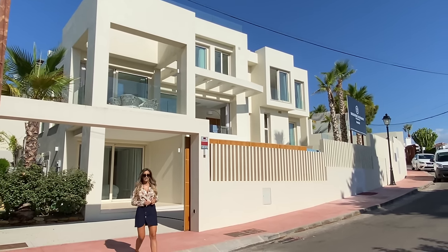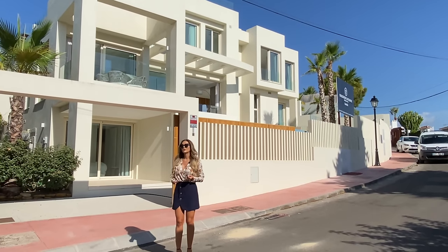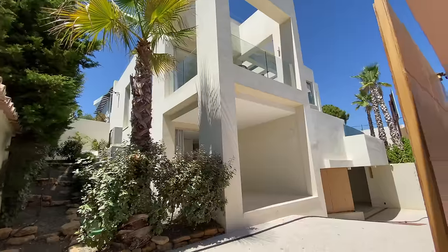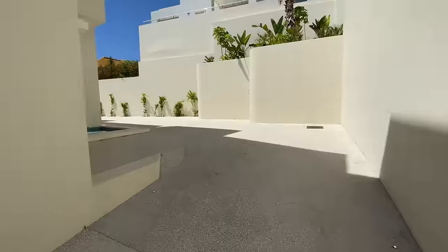But before we do that, we are currently on the street level, and you see here we have 2 motorized wooden gates. One that leads towards the garage and one up further there, which leads towards a concrete driveway.